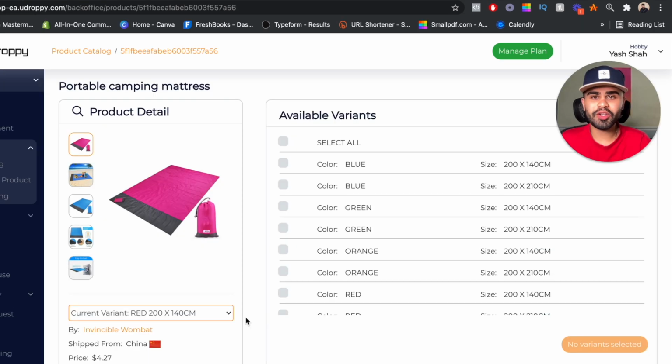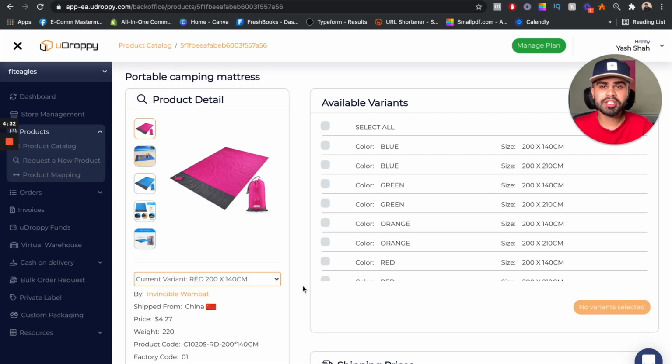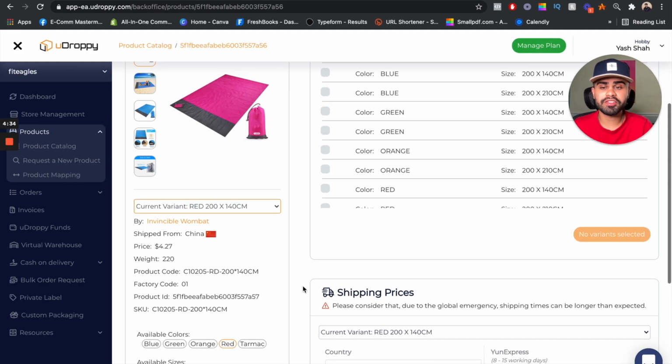So these guys also have more colors than the AliExpress listing, which is definitely a good thing because like I said, you want to give people options. They have blue, green, orange, red, and tarmac. So they have 5 different color options and then 2 different standard sizings, just like the AliExpress listing gave us. The cost price per unit of the product itself is $4.27, as you can see.